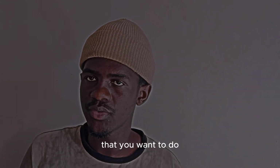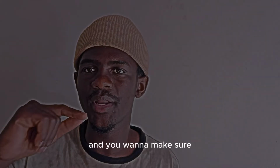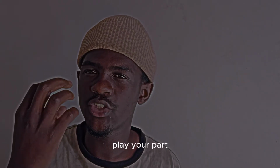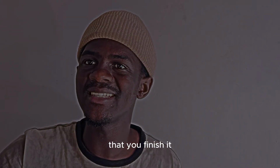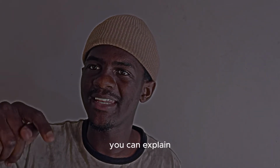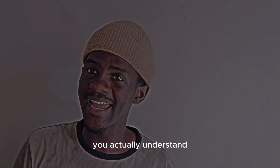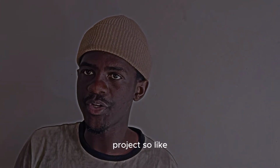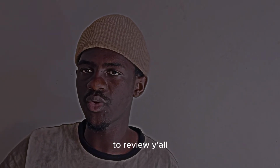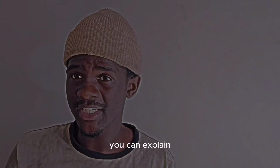The one last thing that you want to do is take the group project seriously. You guys will be given group projects and you want to make sure that you take them seriously. Play your part, do the project and make sure that you finish it. Make sure that you can explain the code that you write in the project, because you are going to be getting reviewed. Mentors want to see if you actually understand the code that is written in your group project. They will separate you in groups and then call you to review and ask you all questions about the code that you wrote. So you want to make sure that you can explain what you wrote.